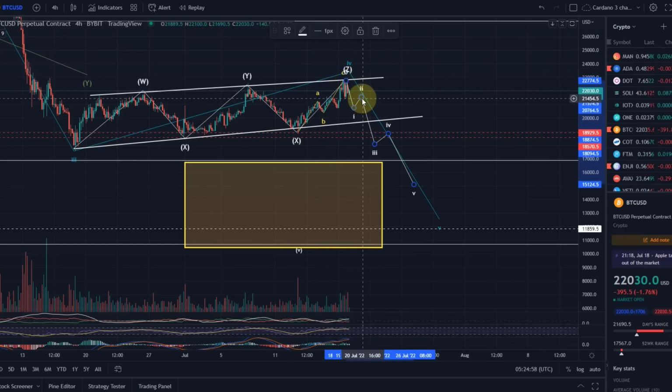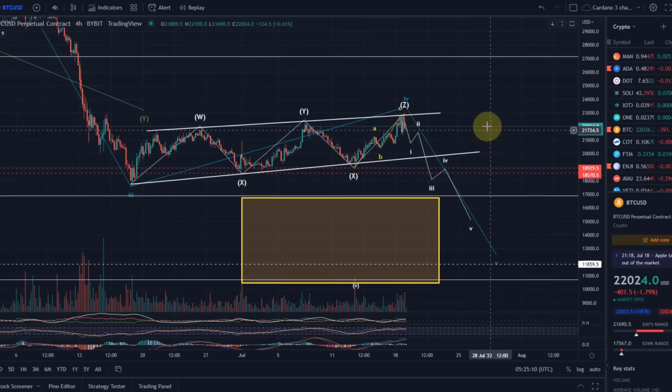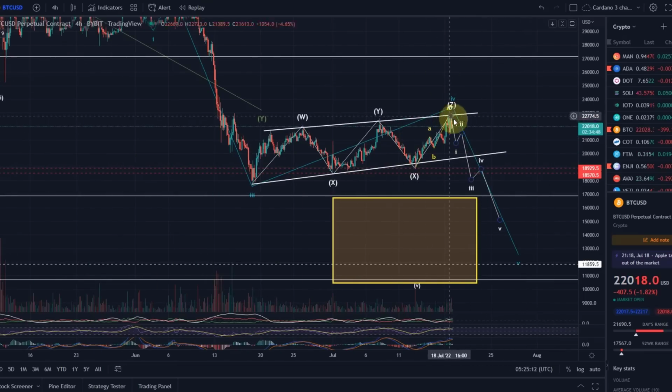We would need, in my opinion, to get first of all below this previous swing low at 21.4k, and then the next swing low at 20.74k, so 20,740. Eventually then, probably not in the first wave but in the third wave, to break out of the flag to the downside.